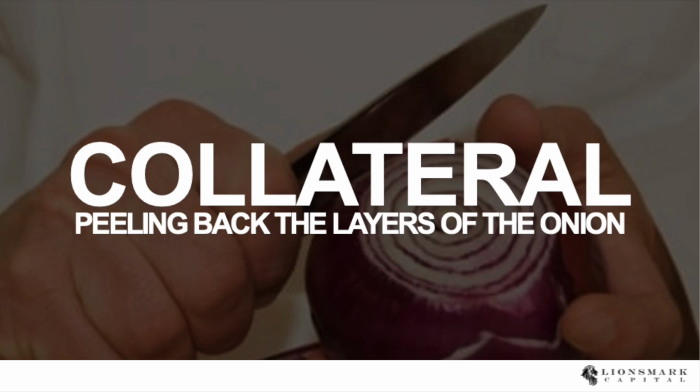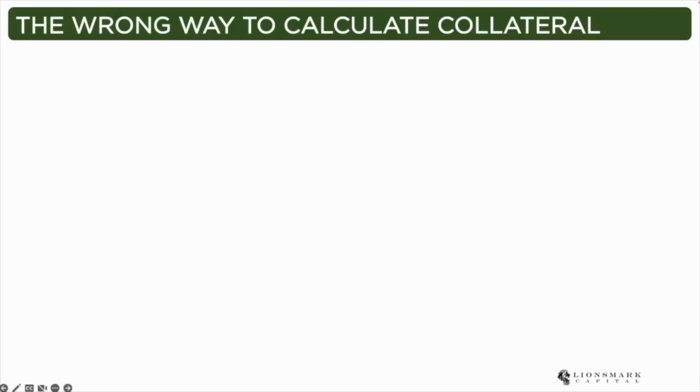I'll show you the wrong way to calculate collateral first. Let's say you want to calculate the collateral that the client was going to have to post in policy year 6. Here's what a lot of firms do, and I've seen this in their proposals: they will show year 6's policy cash surrender value. This is an actual case that was brought to me, where I looked at another premium financing intermediary's proposal because the agent wanted to know what I thought about the construction here.